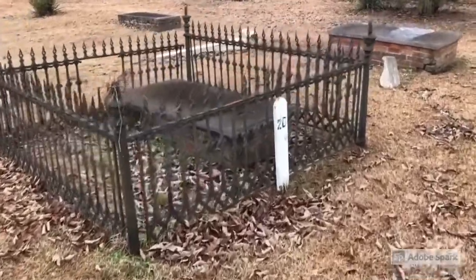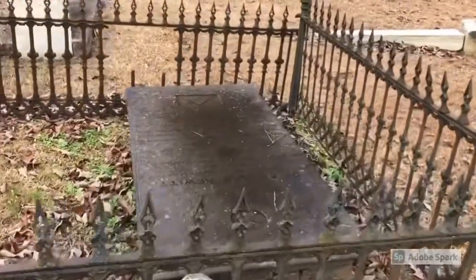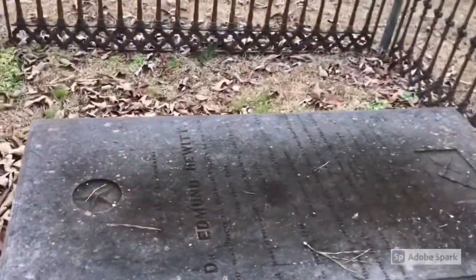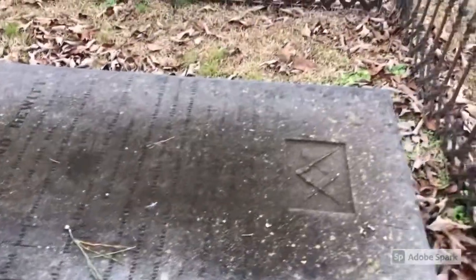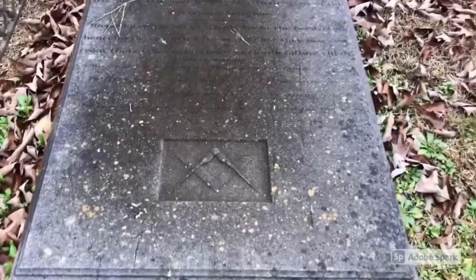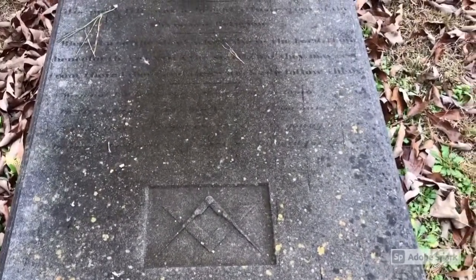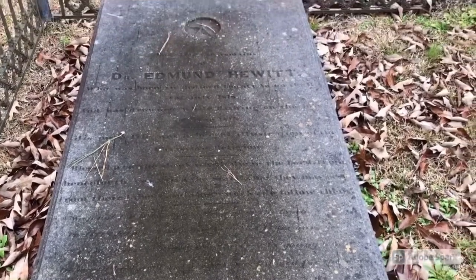This is the grave of a popular local dentist, Dr. Edmund Hewitt. He died while bathing, some believe skinny dipping, in the Tombigbee River. Several poems were written about his passing, including one by Henda, who was the first wife of Reuben Davis. Dr. Edmund Hewitt.